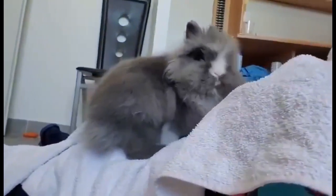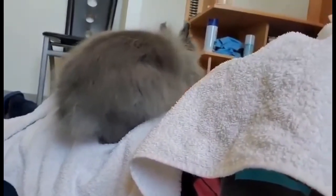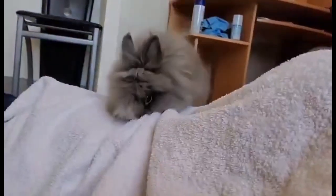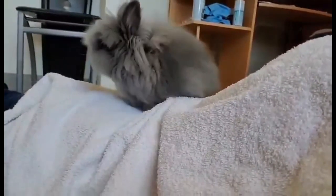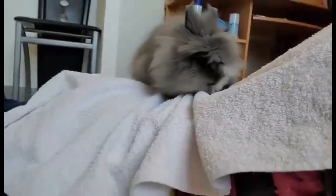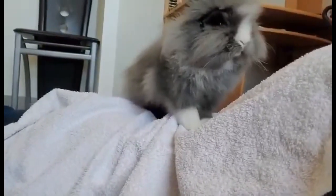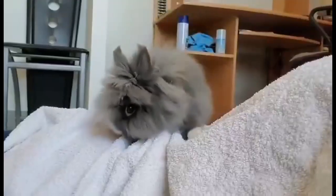Just lay down. I usually put a towel because when he's digging, his claws are really sharp and sometimes he's biting my skin. There he goes, he starts digging. So if you're just wearing a t-shirt, it's going to hurt. This is our favorite activity. Maybe he's favorite too. Hi, Krun Krun.